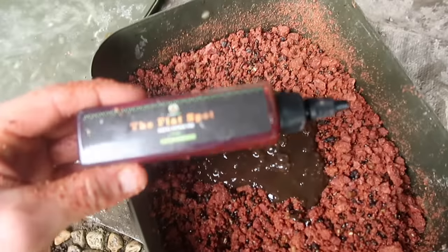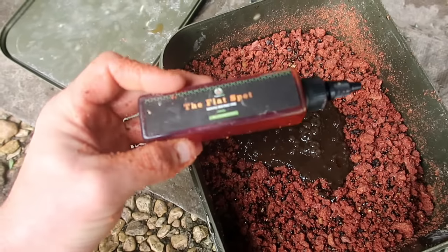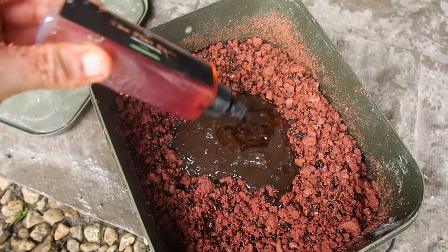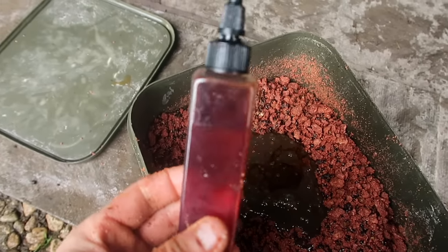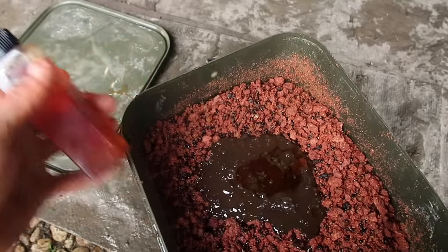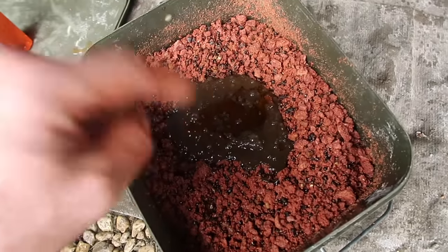And then the flat spot. Now this here is like hemp oil on steroids, guys. It's the only way of putting it across. So again, I'm going to go in with the flat spot. Not too much. You can see how much of a bottle I've used there. Maybe a little bit more. That'll do. Now again, so I don't cover the camera, I'm going to mix it up and again, I'll come back to you. I'll see you in a second.